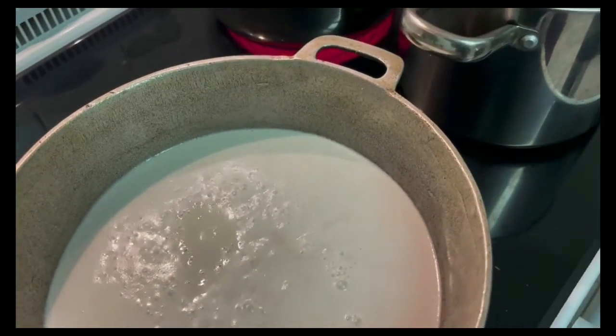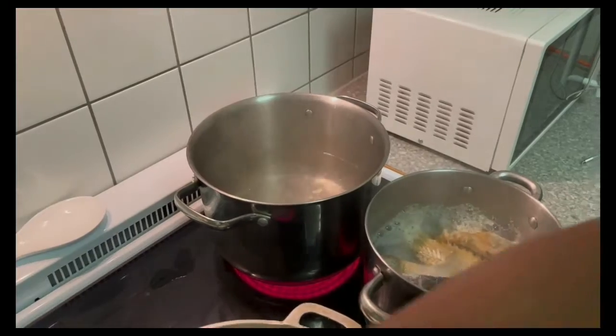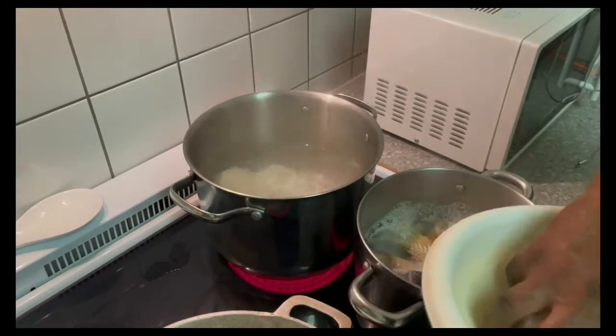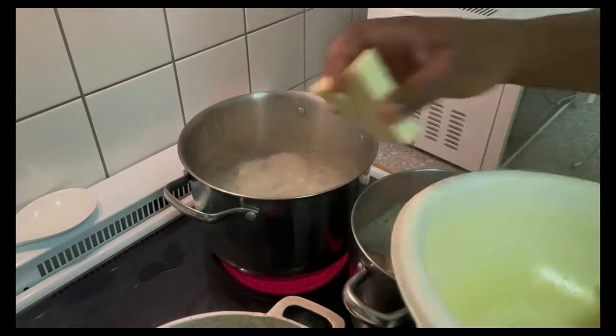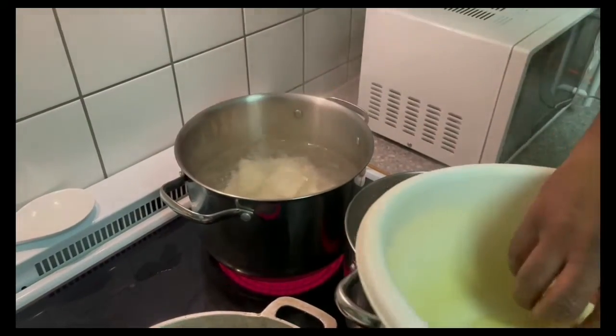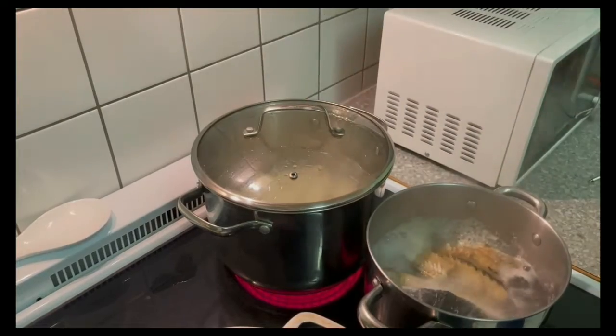I'm going to add in coconut milk, right here. Now start to boil it. The food pot I'll finish, leave the rundown pot, so I just want to work with this on this side and make things happen.